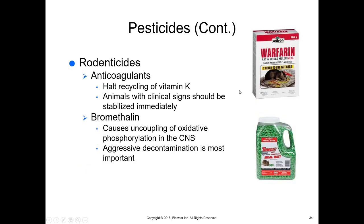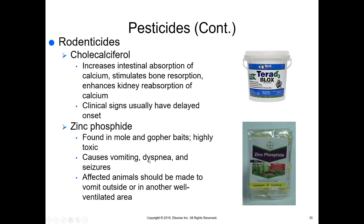There are a number of different rodenticides. There are anticoagulants that halt the recycling of vitamin K, and this includes warfarin. There's bromethalin, which is the Tomcat poison, which causes uncoupling of oxidative phosphorylation in the CNS. So it causes actually brain swelling and is extremely painful. And you would need some aggressive decontamination.